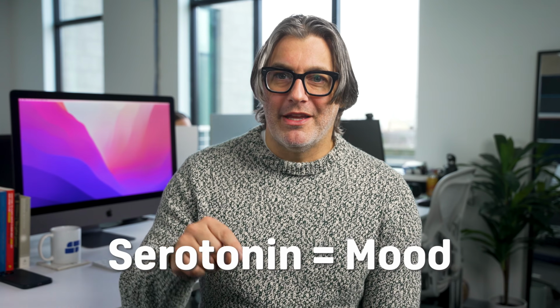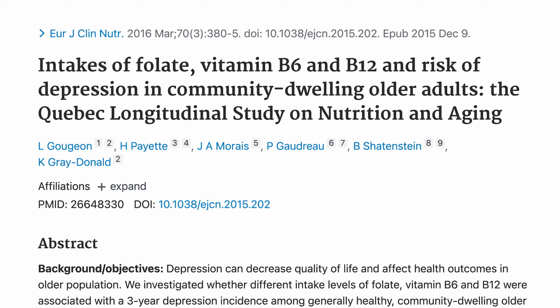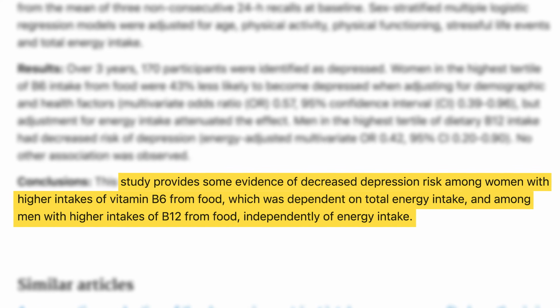with the production of serotonin, and that is the hormone that controls your mood. And it also contributes to the production of melatonin, which is the hormone that helps regulate your sleep. So B6 is this great nutrient that not only helps regulate your sleep, but it also regulates your serotonin, and that can help lower your risk for things like depression.